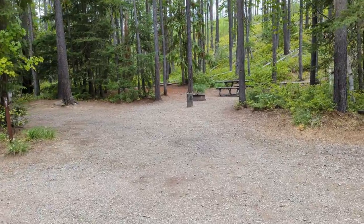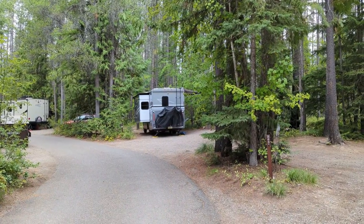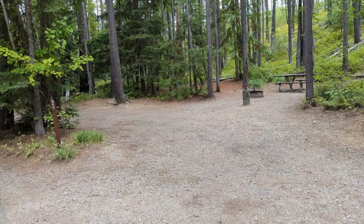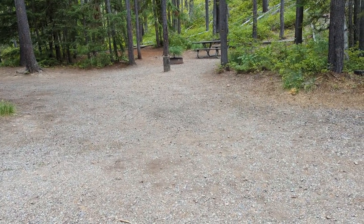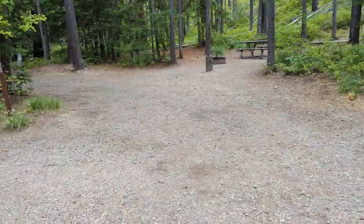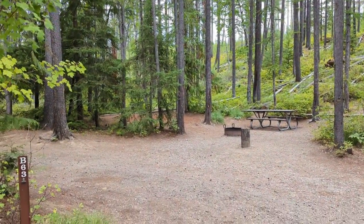63, again, if someone's parked in 64, it can make 63 tough to get out of if you have to get out while they're there. But overall, not too bad of a site. You can make it work, but you probably have to back it back out unless you're in a motorhome again. Motorhome, you just pull right on in and you'd be good.